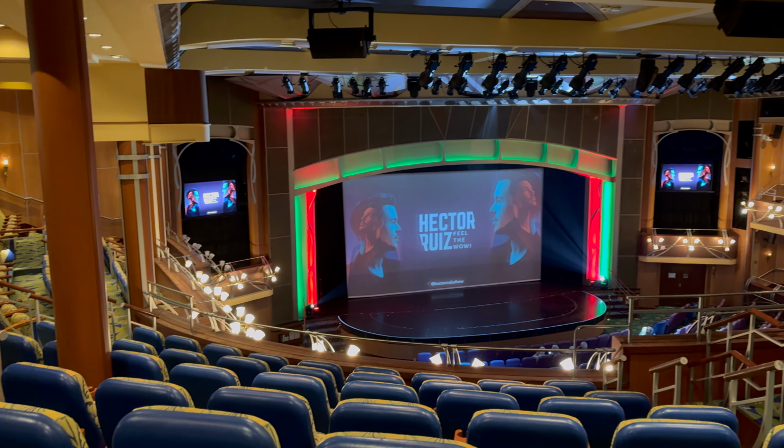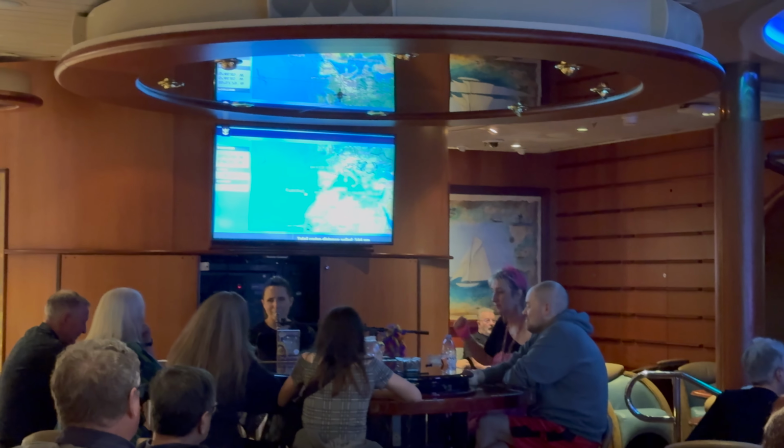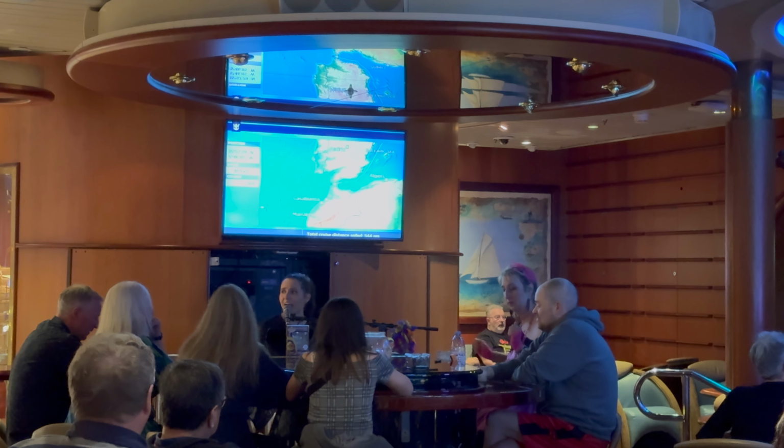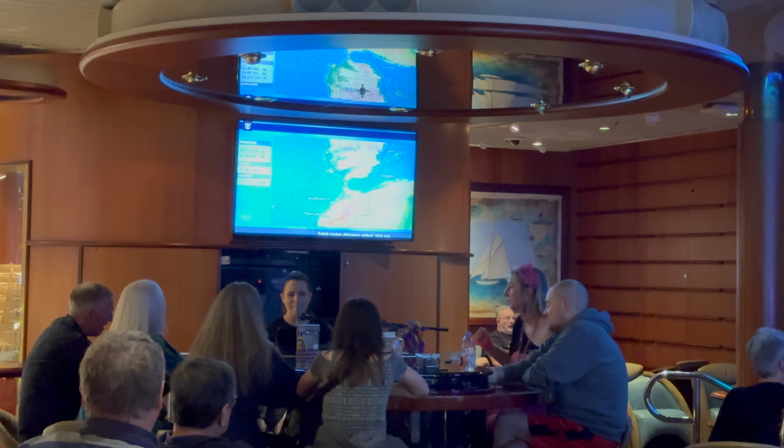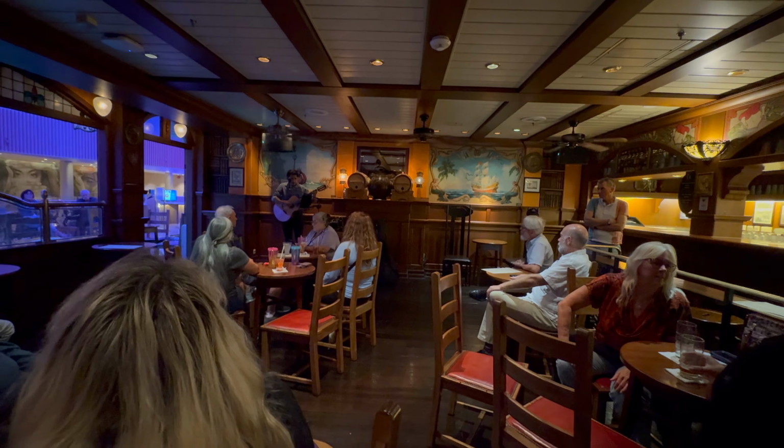There's a rare shot of an empty theater. It was busy, a lot of great shows. Of course, my favorite was Catherine the piano player at the Schooner Bar. They also had some great performers at the Duck and Dog.